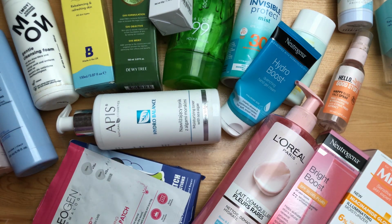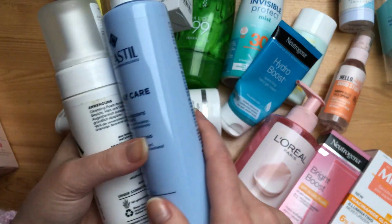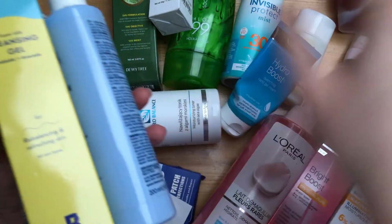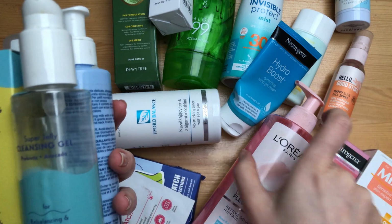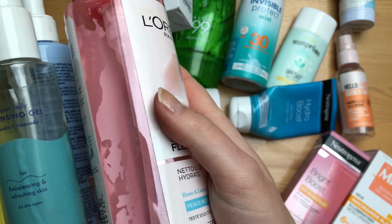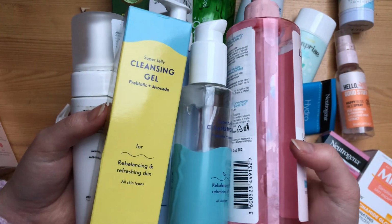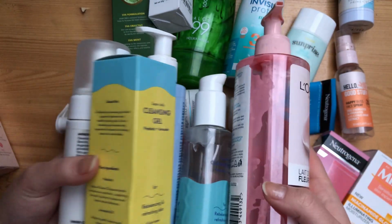Now when it comes to second cleanse, I have this cleansing milk, this cleansing foam, this cleansing gel, which I actually have twice, and this cleansing milk. I think that's all for cleansers. So out of all of these, I'm gonna start with least favorite.